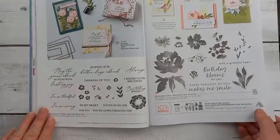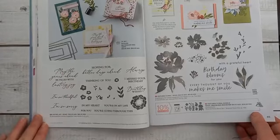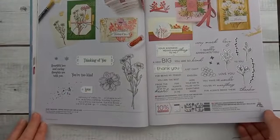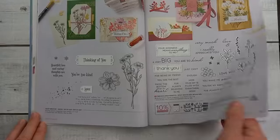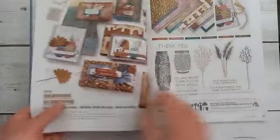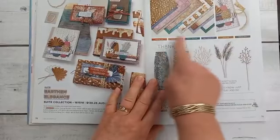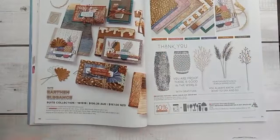No dies or anything with this. You can fussy cut or just stamp it straight on. But a range of wonderful products and things. So flicking through, again, you'll see with the papers, here's some of the colours that we're using. So you know, another suite.